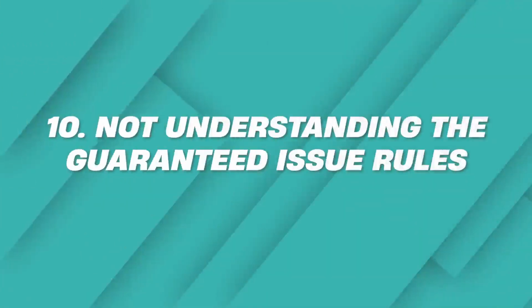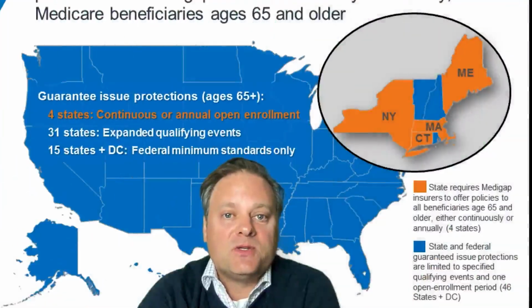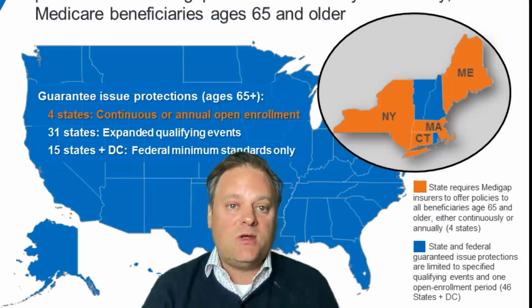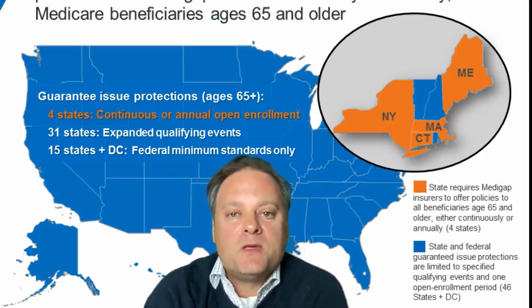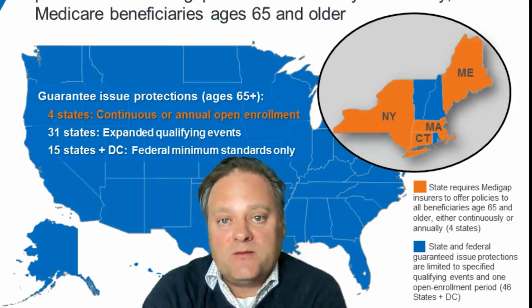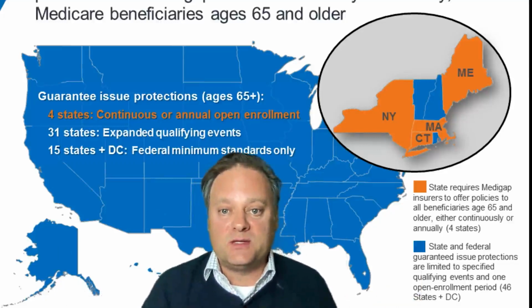Medicare mistake number 10: not understanding the guaranteed issue rules. There are actually 4 states out there, Connecticut, Massachusetts, New York, and Maine, that allow you to switch from one plan to another without showing any type of insurability or answering any insurance questions. There may be a 30 or 60 day waiting period for some services, but in reality, you can make a switch during the annual election period from one side of the page to the other with no ramifications.